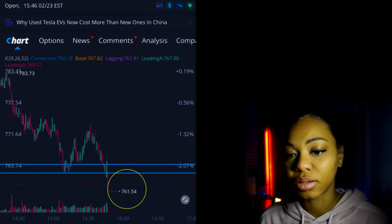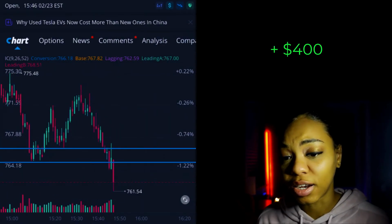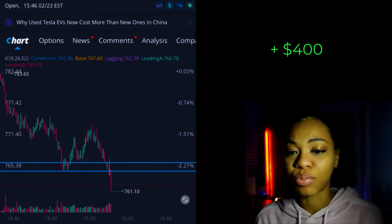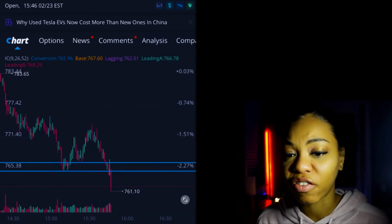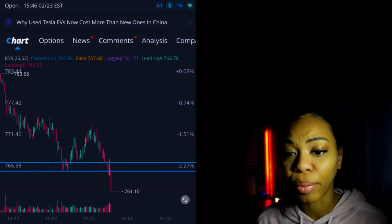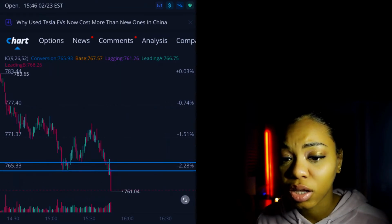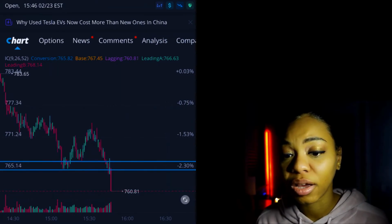$761 looks pretty good. It's stalling a bit there and becoming extremely volatile around that number. It's so volatile that I need to get out. So I'm at $400 profit, and I see now that it is the fight of a lifetime, the war of a lifetime. $450 I'm up now, but the question is, can I get out of this trade because of how volatile it is? So at this point, I'm looking for my exit most definitely.